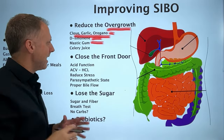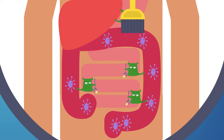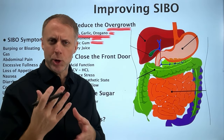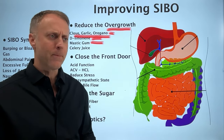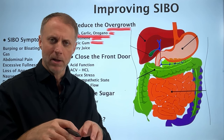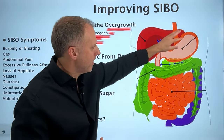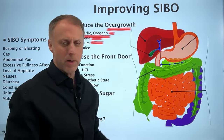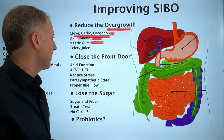Mastic gum is like a tree resin that can move through the intestinal tract and sweep some bad guys out. A lot of people feel like you can chew on this mastic gum and then spit it out. Or a lot of people will get the capsules, open them up, dump it in a little bit of water, and drink that. That way, it's going right in here. It easily kills off the bad guys that might be in the stomach and moves through here and does the same thing. Also, not delicious, but it can be effective.